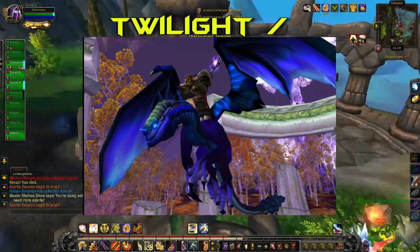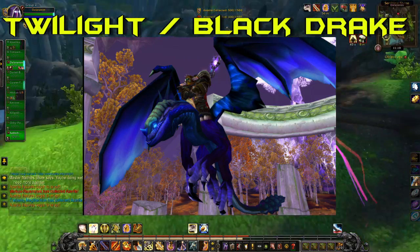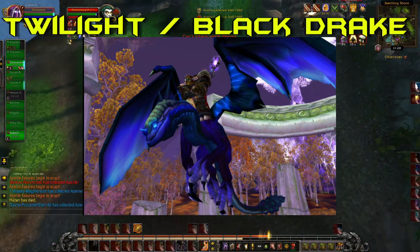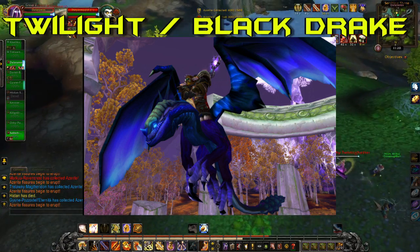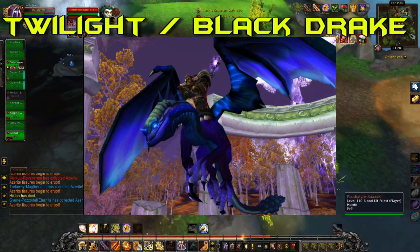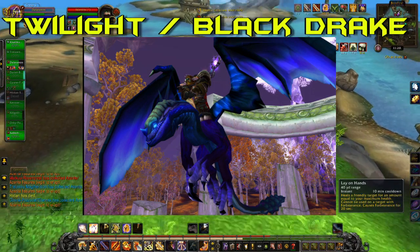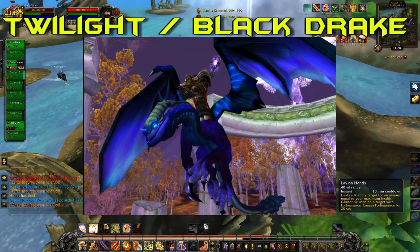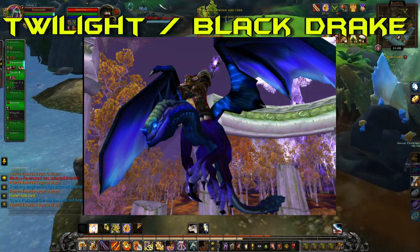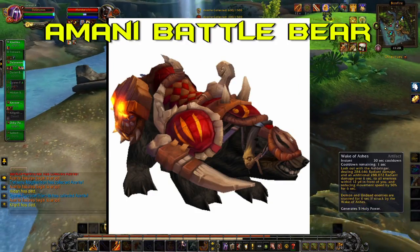Number 17 on our list is the Twilight and the Black Drake. These two mounts can be obtained in the Obsidian Sanctum on 25 and 10 man mode. All you really need to do is skip all of the trash mobs and go straight for the main boss in the center of this raid. Then these mounts will be a 100% drop chance, and you will be able to obtain these two mounts on 10 and 25 man respectively.